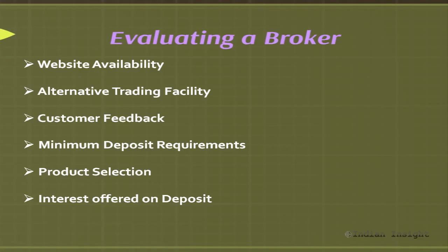The next factor you should take into account is the minimum deposit requirements. Now, most brokers ask you to deposit a minimum amount with them. This deposit is often available for you to trade. Sometimes you will also find that the deposit amount is negotiable, especially if you are talking to multiple brokers at the same time. You should let them know that you're talking to multiple brokers because that may help you in getting your minimum deposit requirements lowered.